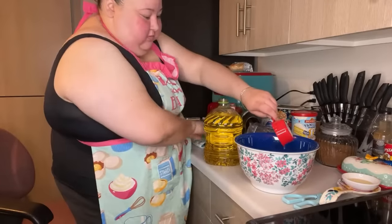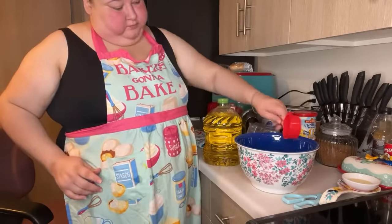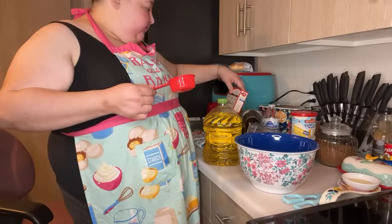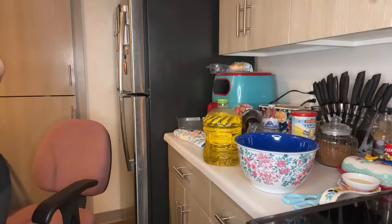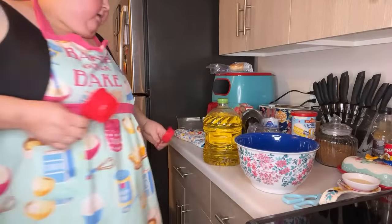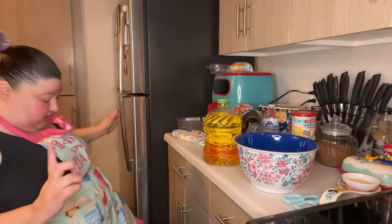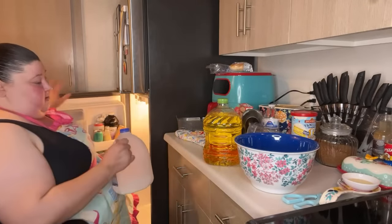Ahí está tu tía. Oh, hi, Auntie. And it takes 1 1/4 cups of water, but I don't use water. I use milk. I don't like water in it. The only one I didn't put milk in was the keto one, because I don't want to change the carb content.